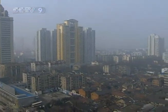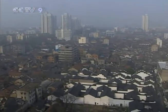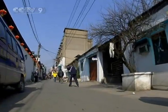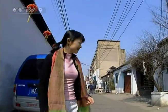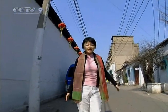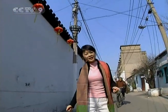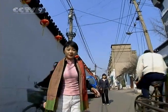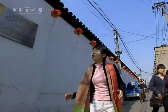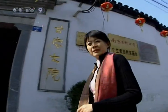Today, with high-rises and skyscrapers, the skyline of Nanjing has changed much. Like many other cities around the country, old narrow alleyways like this are disappearing. But here in Nanjing, if you look carefully, you can still find old alleyways, and along which old buildings that give you a sense of how the city used to be like.